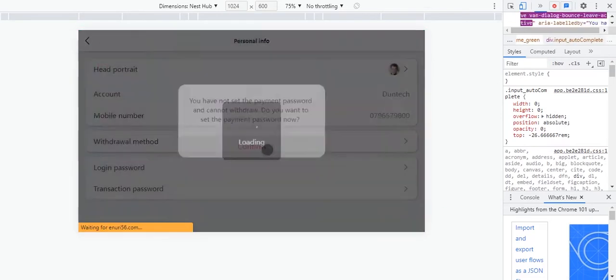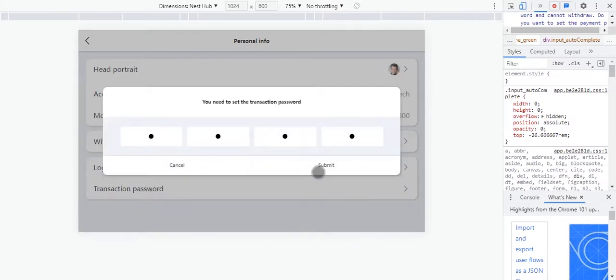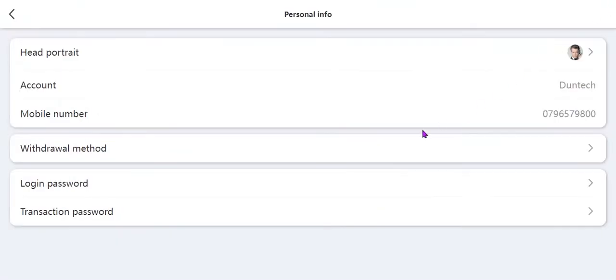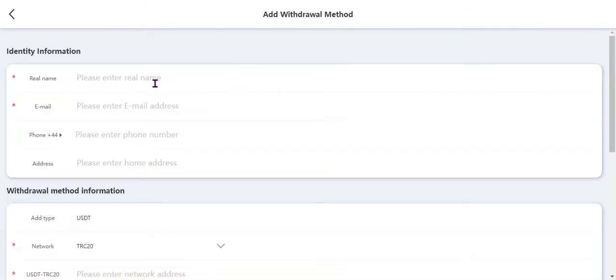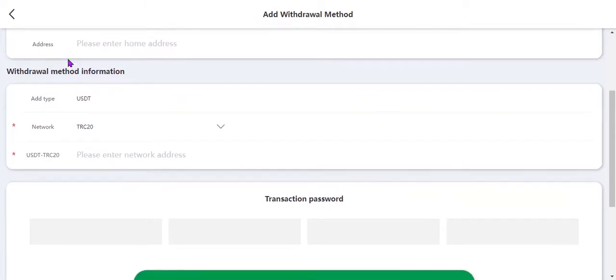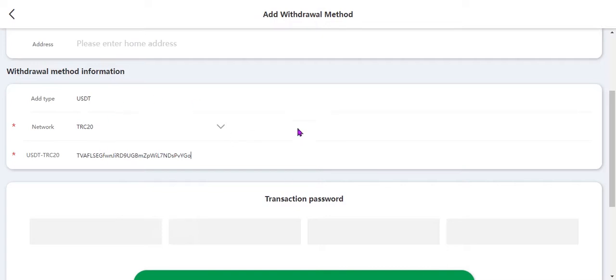You click withdraw, you confirm, and then you just have to put the password that you want over here, and then you submit. Then after that, you can select the payment method right over here. So let's go right over here and select the withdraw method, and then you can design the identity information withdraw method. And of course, the withdraw method that you're going to use over here is this, and this is where you have to put your address. Remember the address you just copied from Binance and all that.